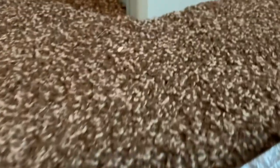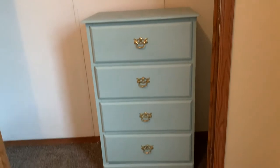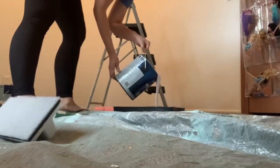Started on the closet. Such a difference. The dresser turned out perfect. Now it's time to do the purplish pink color for the abstract walls. I've never used an edger, I don't think, so I'm gonna give this guy a shot.